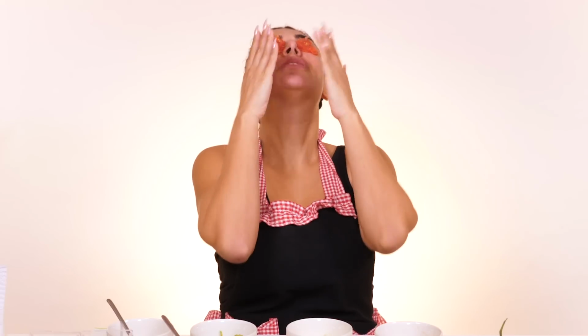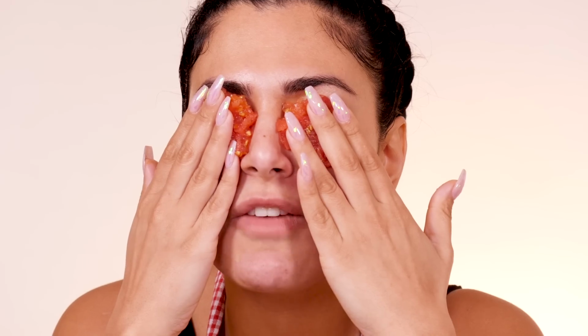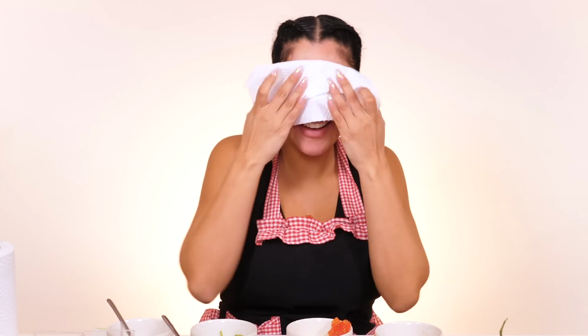Ooh, refrigerate your tomato beforehand so you can get a little depuffing as well. Because this is cold, it actually feels really good too. Guys, this should be fun. You should enjoy this process. Thank God I'm wearing an apron. Don't open your eyes, it burns you.